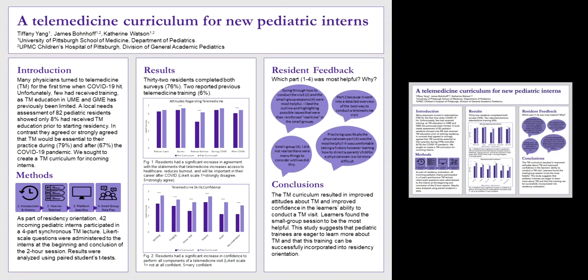In conclusion, we have demonstrated that this curriculum can be used to teach interns about telemedicine, and that faculty-led role play can be very effective in allowing learners to practice skills and reinforce earlier concepts. In the future, we may consider eliminating parts 1 and 3, the introduction and the platform-specific details, to allow for more practice and role play.